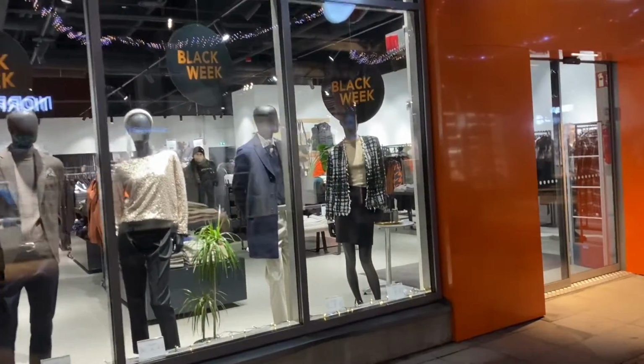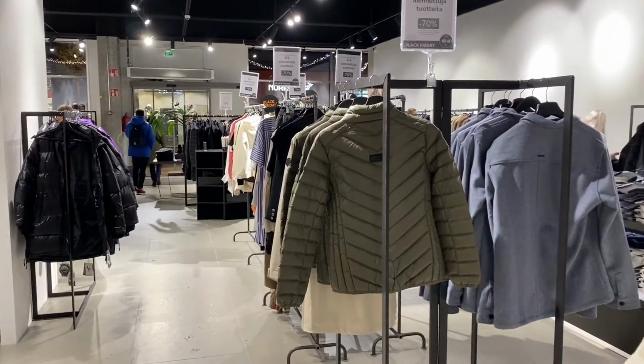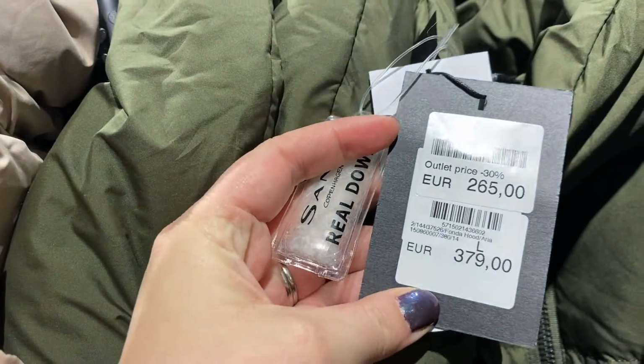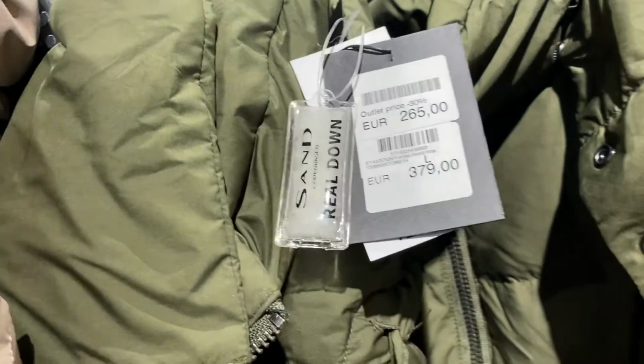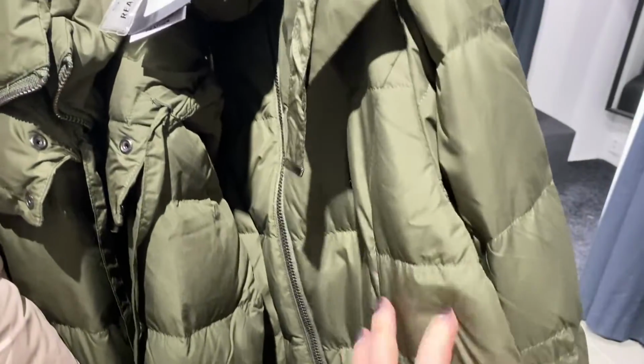But this is Sund. Sund is a lovely, I think, Danish brand, if I'm not completely mistaken. But they had some lovely deals here with these thick coats. I was really tempted to try them on, but I feel like I already have thick coats for winter, so I'm not really looking for new ones.